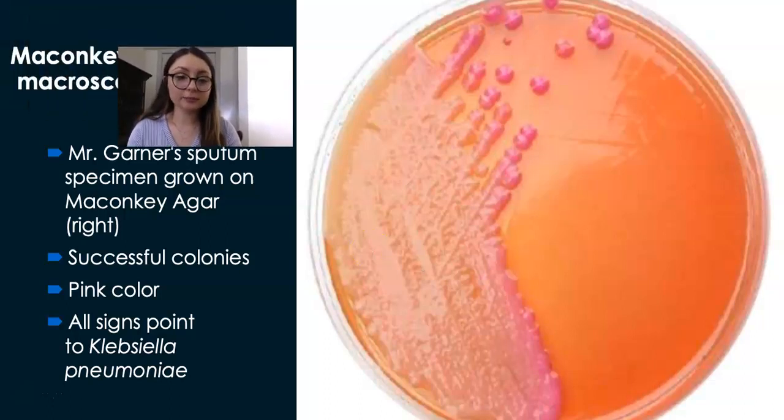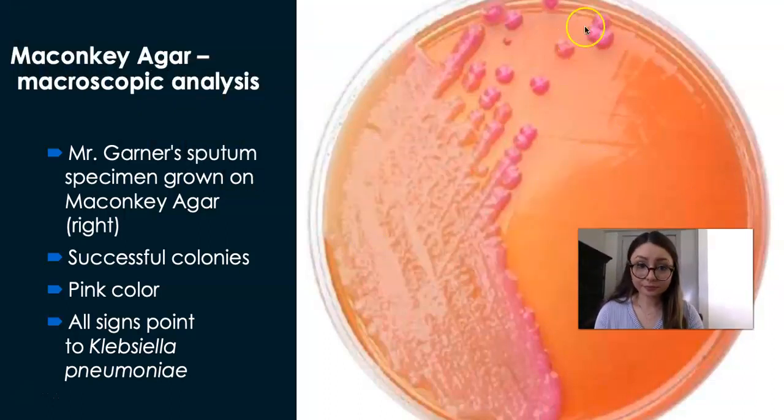So here is Mr. Garner specifically. You can see that there are successful colonies on his MacConkey agar plate, and you can also observe that they are pink. So this tells us that we are correct in our assumption that Klebsiella pneumoniae is the bacteria that is infecting Mr. Garner.